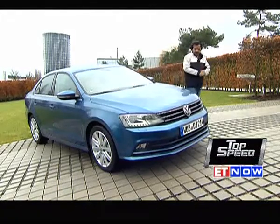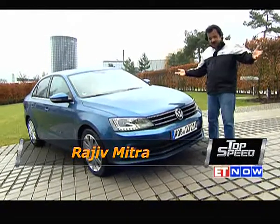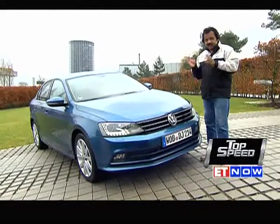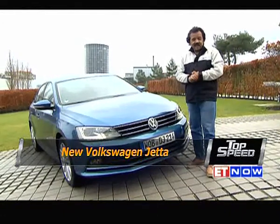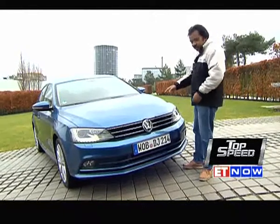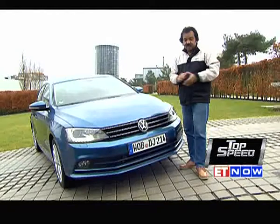What I'm going to drive today is this, the new Volkswagen Jetta. Well, if it doesn't look all that new to you, then it's because it isn't all that new. This is the same 6th generation Jetta that you're used to seeing on Indian roads, but what this has got is what many cars get in their midlife, or rather to solve their midlife crisis, a facelift. And this is what this Jetta's got too. And this is the Jetta Volkswagen has recently launched in India.